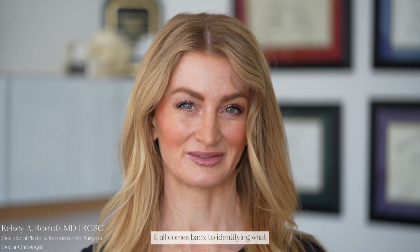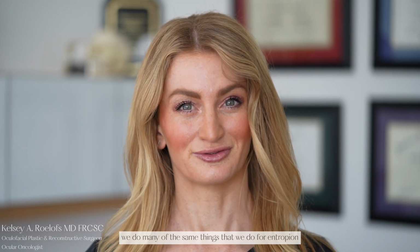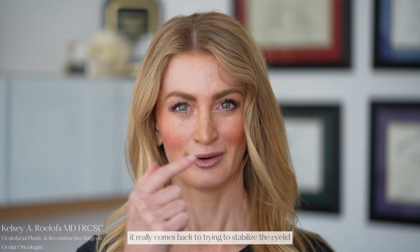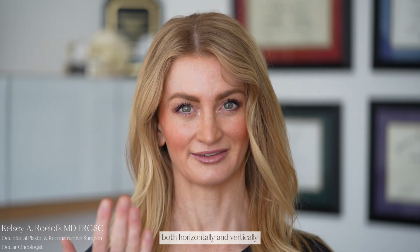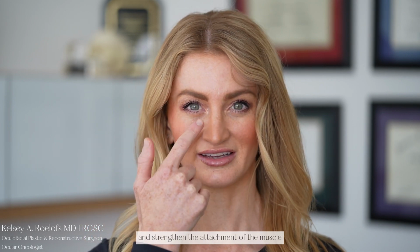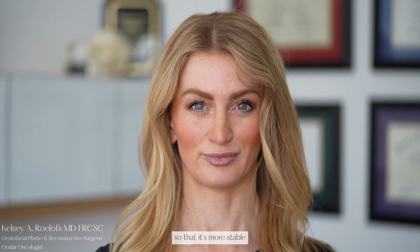Now, there are many different kinds of treatment for ectropion. Again, it all comes back to identifying what the underlying cause is. For cases of involutional ectropion, we do many of the same things that we do for entropion. It really comes back to trying to stabilize the eyelid both horizontally and vertically. And so usually we will tighten the eyelid horizontally and strengthen the attachment of the muscle that pulls the eyelid down so that it's more stable.